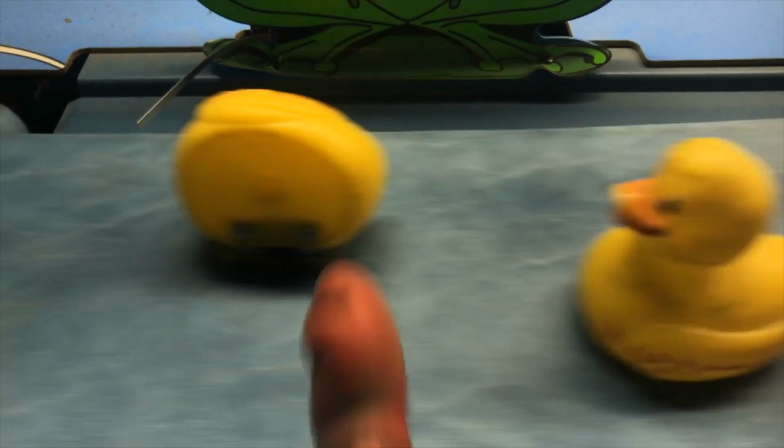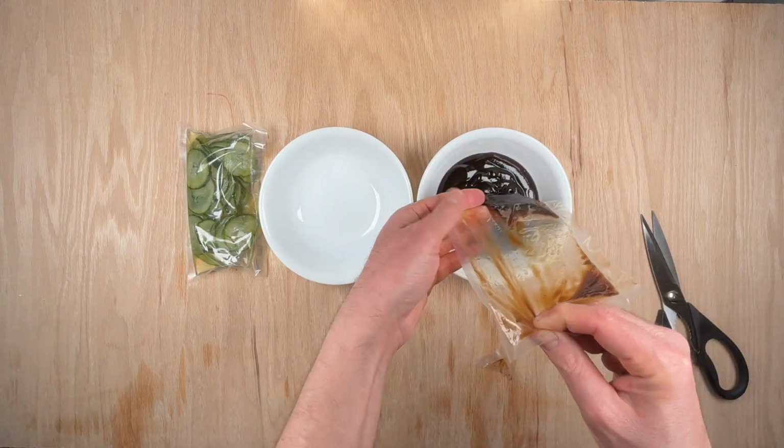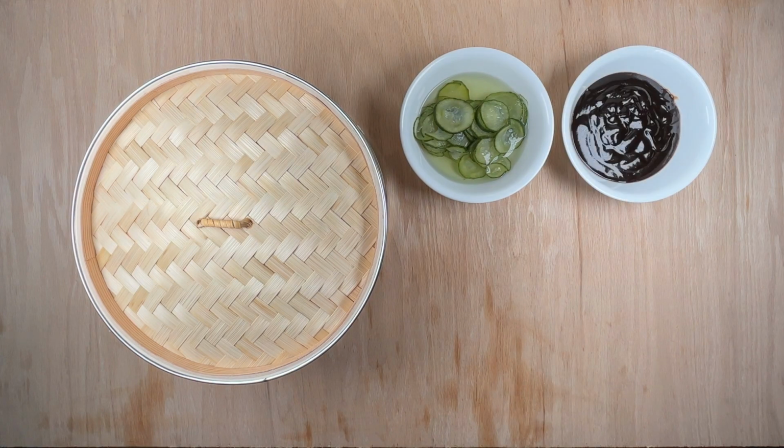While the buns are steaming, it's not mandatory but smart to transfer the hoisin sauce and pickled cucumbers to separate bowls to make life better for future you. You can also use this time to finely chop some scallions.